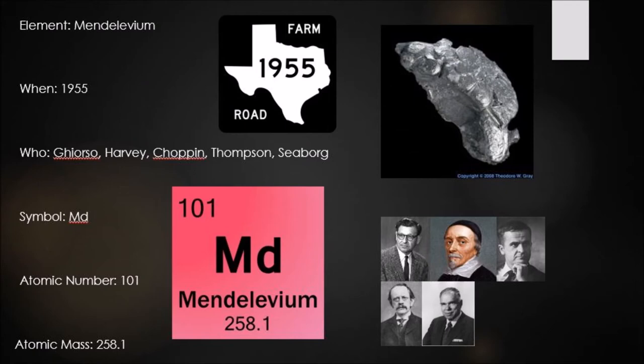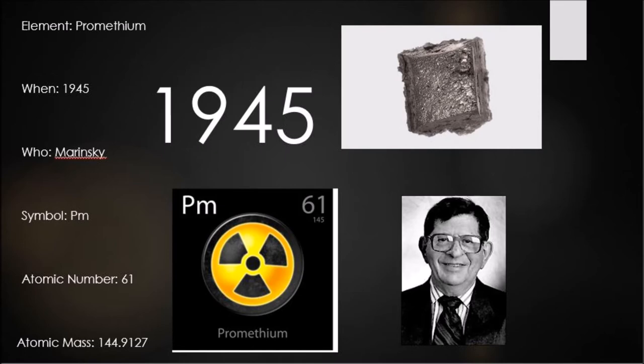After that, to honor Mendeleev, mendelevium was found in 1955 by Ghiorso, Harvey, Choppin, Thompson, and Seaborg. Its symbol is Md, atomic number is 101, and atomic mass is 258.1. After that, promethium was found in 1945 by Marinsky. Its symbol is Pm, atomic number is 61, and atomic mass is 144.9127.